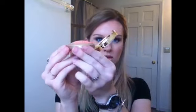I use this almost every day. This one is like a little more of a ball. I've used this almost every day for the past 3 months, and it's barely been touched. I mean, it's not even out yet. So this, holy grail status right there.